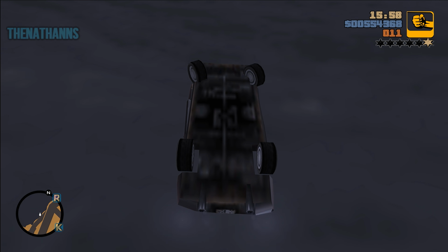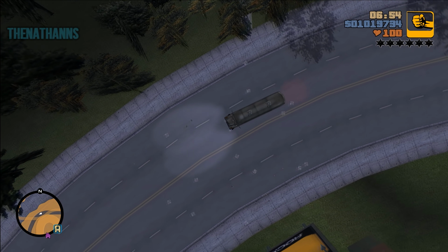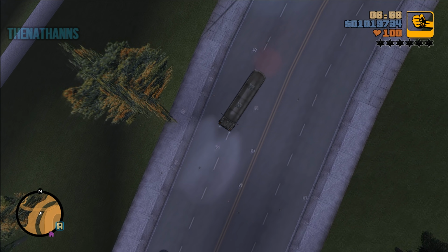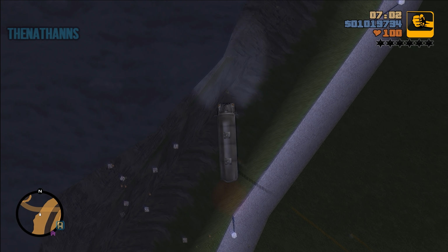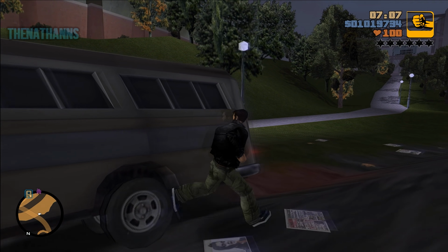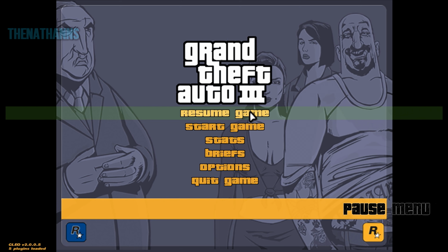Speaking of that, another really small thing that adds to the difficulty is there is no map. Kind of. You do have the radar, which is seen in pretty much every GTA that's ever made, but you can't just go to the pause menu and look at the map there, you have to learn the map by yourself, which makes some missions like Payday 4A much more difficult for newer players. Overall, the difficulty for GTA 3 isn't something to be scoffed at, and I think it's worthy of being classified as the hardest Rockstar title out there.